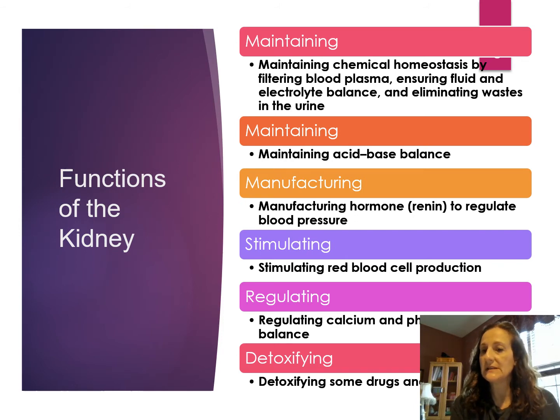We also see red blood cell production in kidney function, as well as establishing and regulating calcium and phosphorus mineral balance. And we'll see that's related to vitamin D and the deficiency of cholecalciferol or vitamin D3.